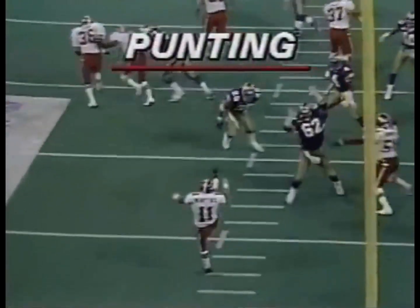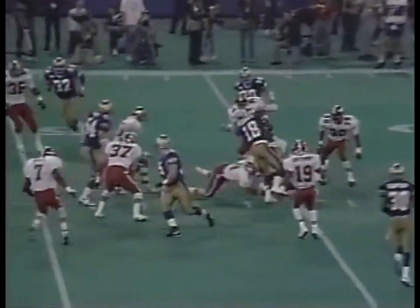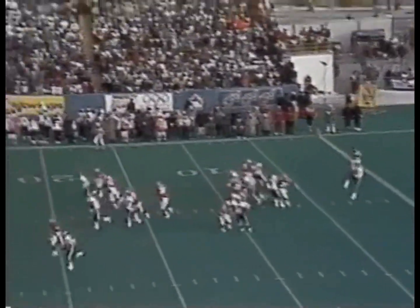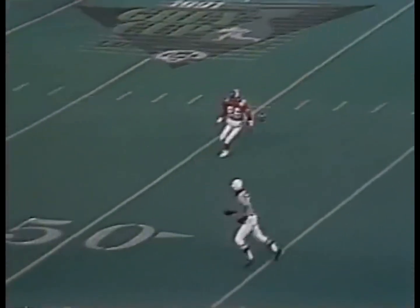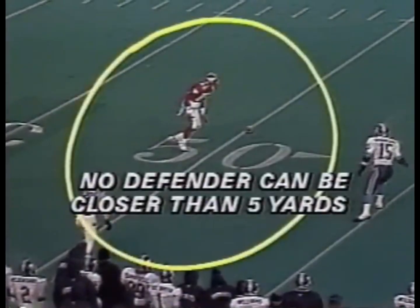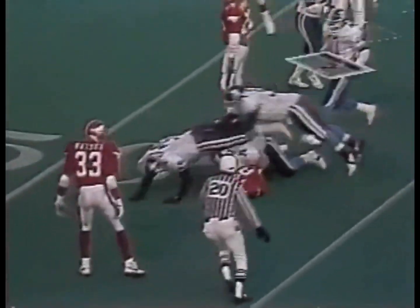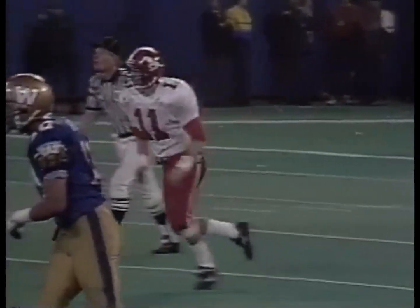Let's talk punting. A lot of strange things happen in this part of the game. One, there's no fair catch in the Canadian Football League. 2, no defender can be closer than 5 yards to the punt returner until he touches the ball. A punt in the Canadian Football League cannot be down by the kicking team. The punt must be returned by the punt returner.